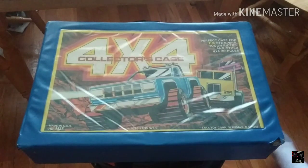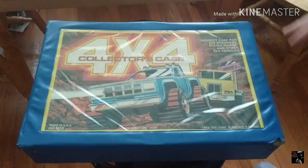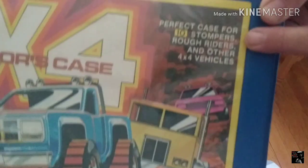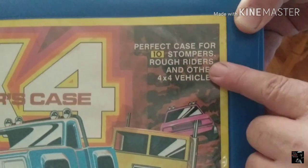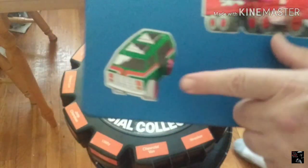So let's have a closer look at this Rough Rider. We'll look at the case real quick, and then let's go outside and play with this thing. So here's the generic case. And a lot of companies would make these generic cases for, say, your Rough Riders, because they were different. And we'll see that here in a second. They would even say it right here, you know, perfect case for your Stompers, Rough Riders, and other 4x4 vehicles. Put your trucks in, close it up, and bring it to your friend's house.